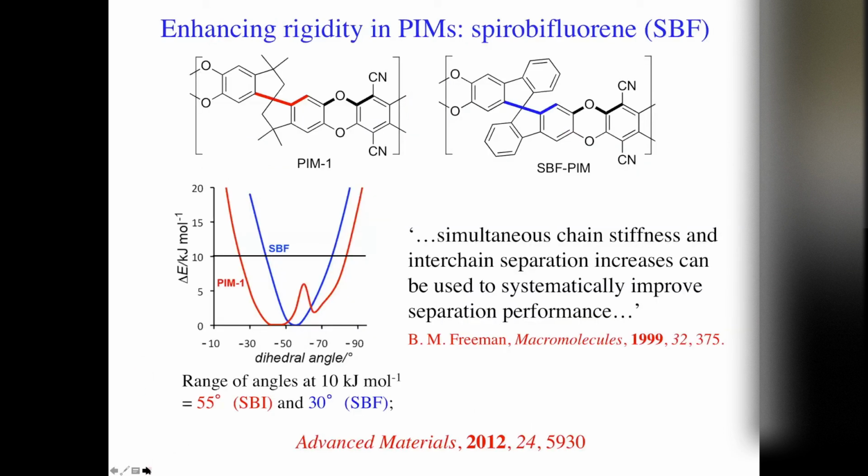So again, we went back to basics, remembering what Benny Freeman had told us about chain stiffness. What was the way of making PIMs more rigid? The most flexible part of the polymer is the spiro unit. This spiro center here, you can do the molecular modeling, and you can see that it's an extremely flexible unit in your polymer. But if you fuse a benzene ring to that spirocenter, you get a much more rigid polymer. This is the energy cost of moving around that dihedral angle in the polymer. So you can see that this is a more rigid polymer just from molecular dynamics.